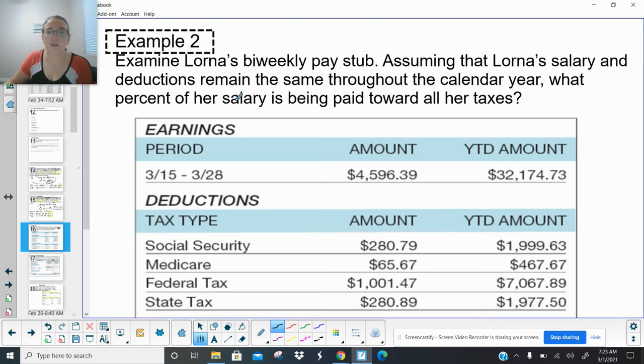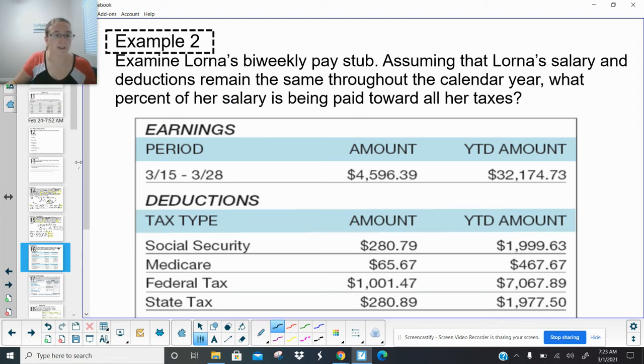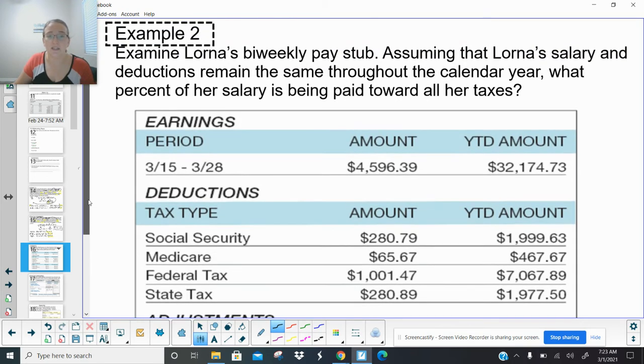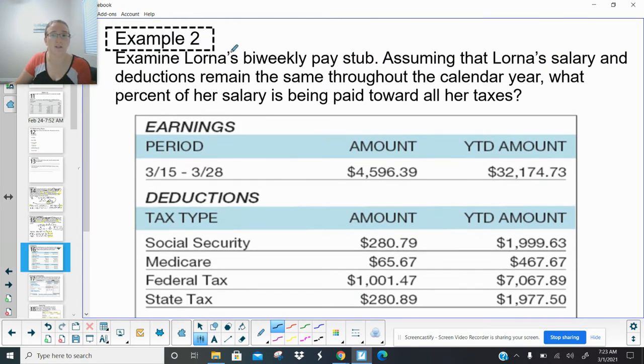Okay, now this one is going to be a little bit similar. We're still talking about deductions and things coming out of your paycheck. This is a pay stub. This is Lorna's biweekly pay stub. Assuming that Lorna's salary deductions remain the same throughout the calendar year, so she's salaried, we're going to say this stays the exact same for the whole year. What percent of her salary is being paid towards all her taxes?